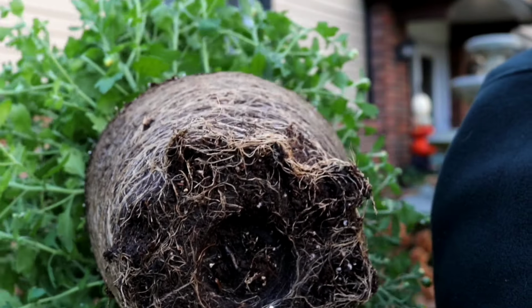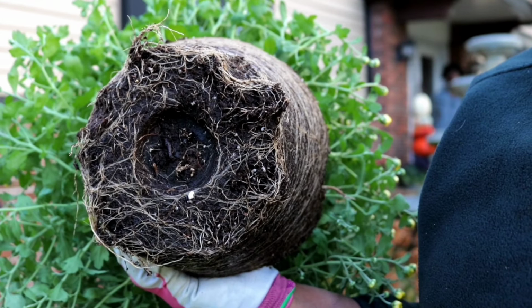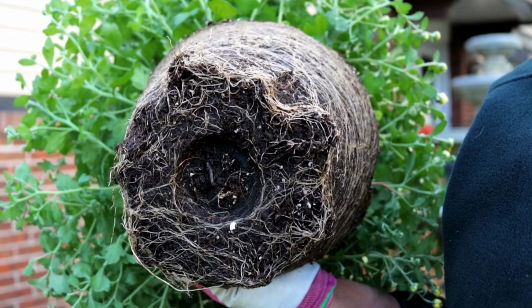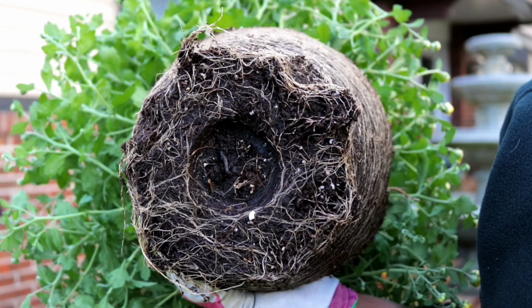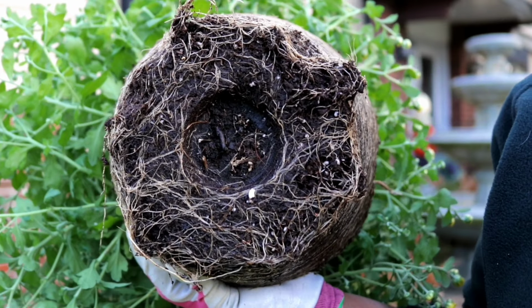hydrated. These are well hydrated. I do have one that is not as well hydrated, and I'll show you that in just a second. But it's still going to be used, and I guarantee you it's going to last the season. Actually, in a couple days, it's going to look absolutely amazing.